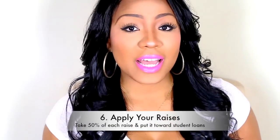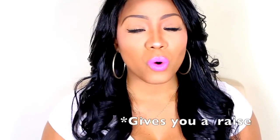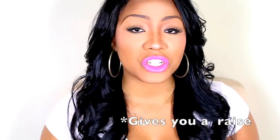The sixth thing is to apply your raises. If you are lucky enough or fortunate enough to work for a company or organization that gives you a raise each year, take 50% of your raise each year and apply that to your loan. That way you are paying down that debt and chipping away at that debt without changing your lifestyle or having to cut back. And you're still getting half of your raise to spend on what you like.